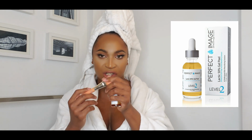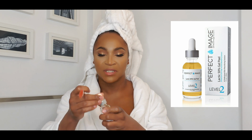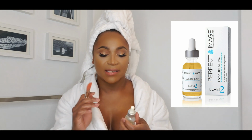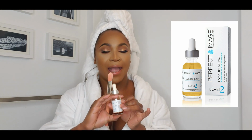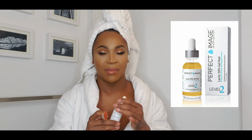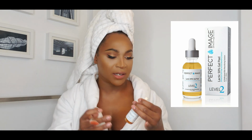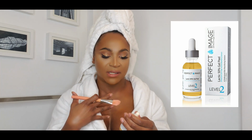I take a little foundation brush and the dropper, and I put it on the skin. It's 50% lactic acid, and what I do is I leave this on. You can only leave it on for up to a minute. You don't want to leave it on for longer than a minute. Please, please avoid your eyes. Let this stay on. I let this sit on for a minute.